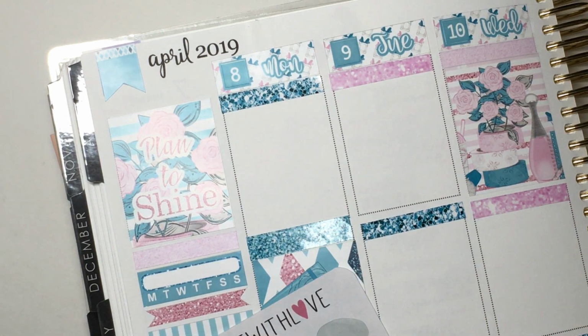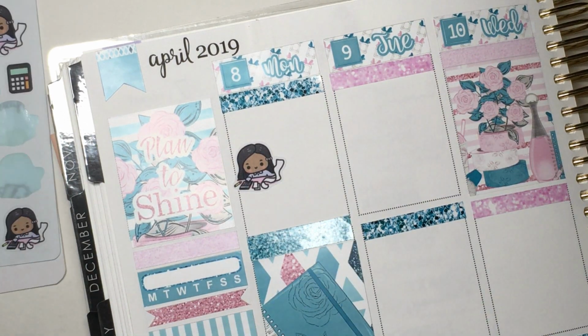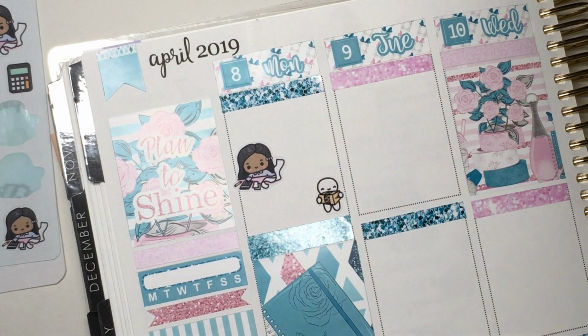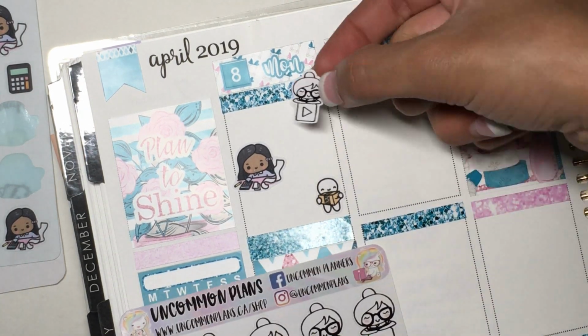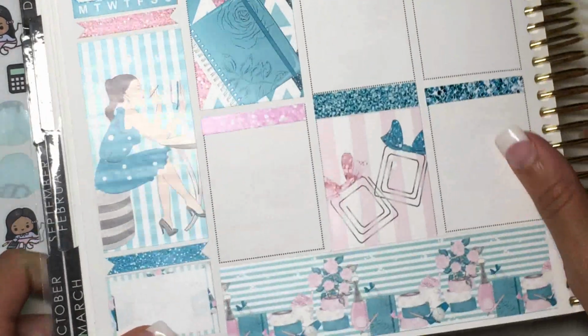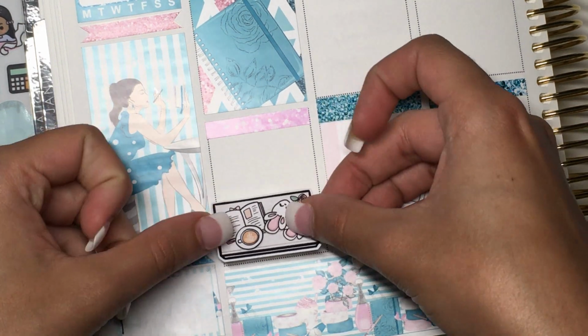Alright, so let's get into the day by day. So Monday I had work as usual, so I put down a girl from Whimsical Cat Studio doing some accounting to represent that. I binged YouTube, so I'm using an Uncommon Plan sticker for that, and a Once More with Love Munchkin to mark that I got some Happy Mail from Amazon, which is always fun.